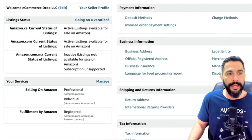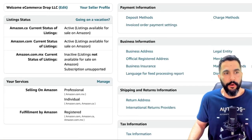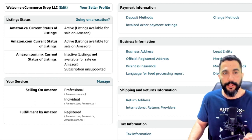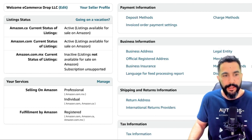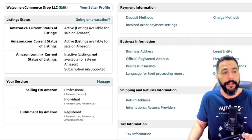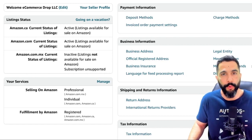Here you can see my account information. So my Amazon store name is Ecommerce Drop LLC, and you can see that my listing status is available. I can list on Amazon Canada and Amazon.com. Amazon Mexico is inactive right now because the subscription doesn't support it, but I don't really care because I don't want to sell there. But I can sell on Amazon USA, both of which are great markets.